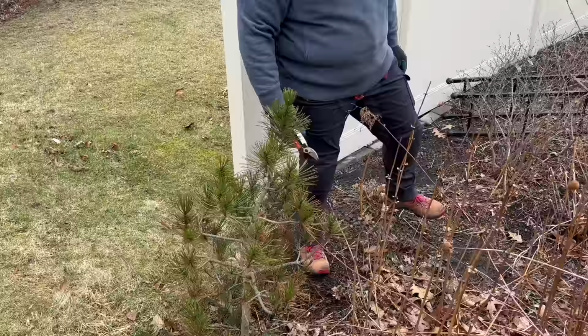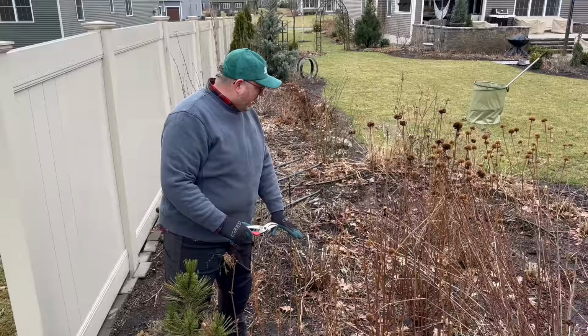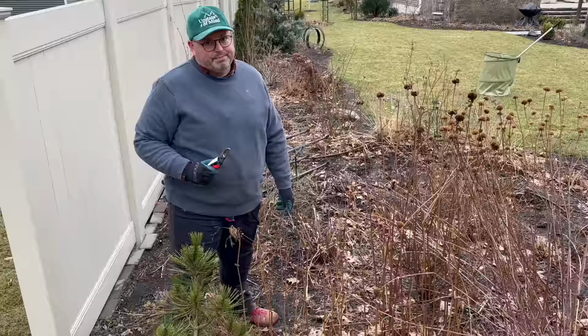This right here is the Queen of the Prairie. Which is gorgeous and goes beautifully with the bee balm. So that's going to get cut to the ground. And also might be one of the reasons that my little Bosnian pine doesn't do well, because Queen of the Prairie can be 5 to 6 feet tall. It's gorgeous, and it looms over.